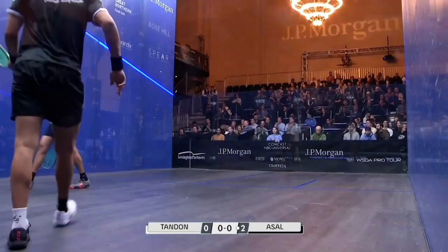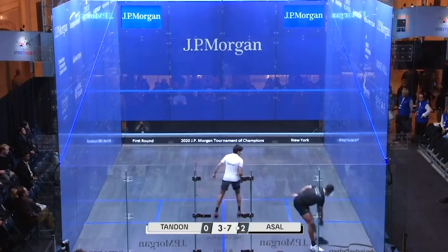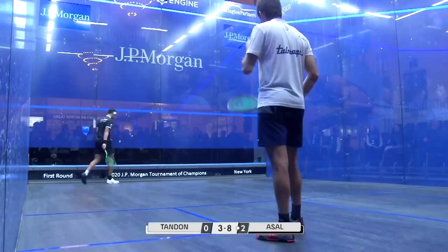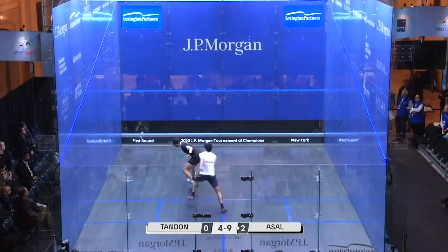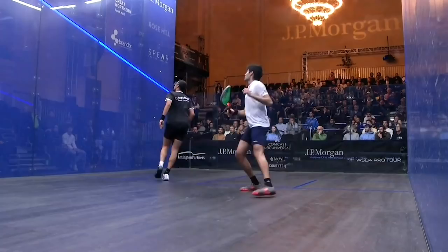Good start, and it's got to be a very positive start. He's got the crowd behind him here. Yeah, a good squeeze again from Asal. 8-3. Really is executing all facets of the game at the moment. It's trouble. Yeah, terrific use of the lob. Great example for anybody watching there. Just completely takes the pace off the ball. Hand out. Rips along the back wall.